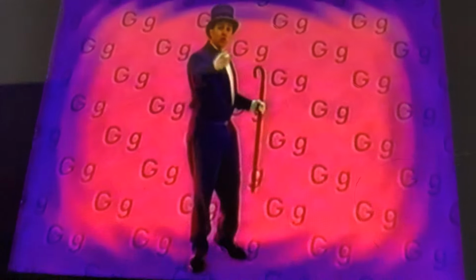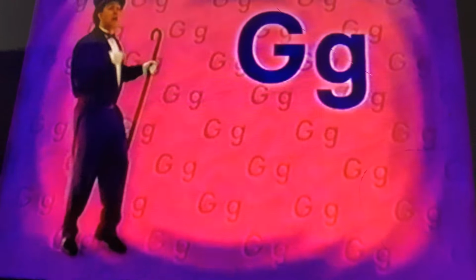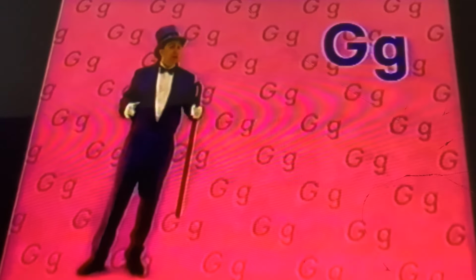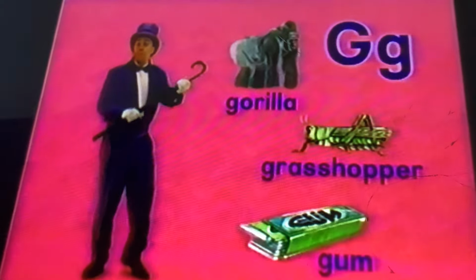Great job! You've learned up to the letter F. Look at the capital G and the lowercase g. Sing some G words that will hum. Gorilla, grasshopper, and some gum.